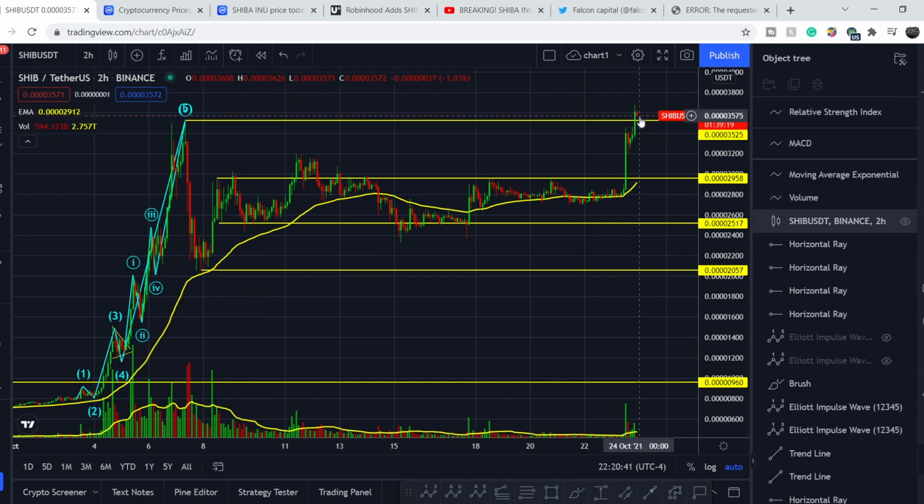And this means if we will have a good retest from the top of this line, and with a good volume again, we'll have movement to the upside that will exceed this previous top. This will confirm that we are in an uptrend. And let me show you what potential targets we might have.